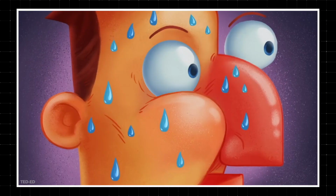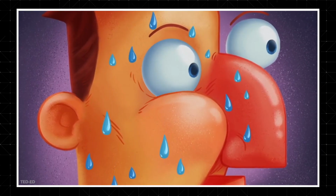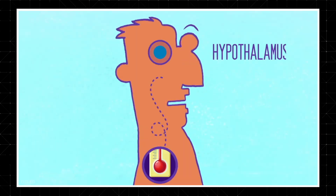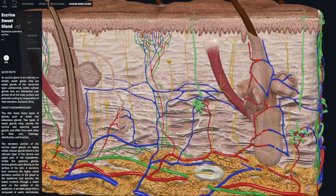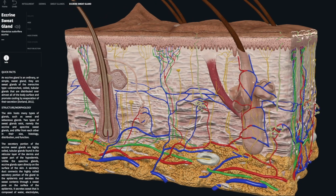Like all the Space Marines organs, this is a tall task, but I dare not hesitate in the service of the Emperor. So, our sweat comes from specialized structures called sweat glands in the skin. When the body gets too hot, the brain, more specifically the hypothalamus, notices and tells these glands to produce sweat, a simple solution that is 99% water and 1% salt and fat. When sweat evaporates on the surface of our skin, it cools us down.